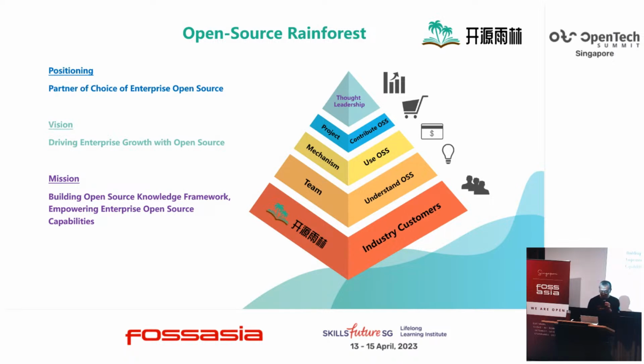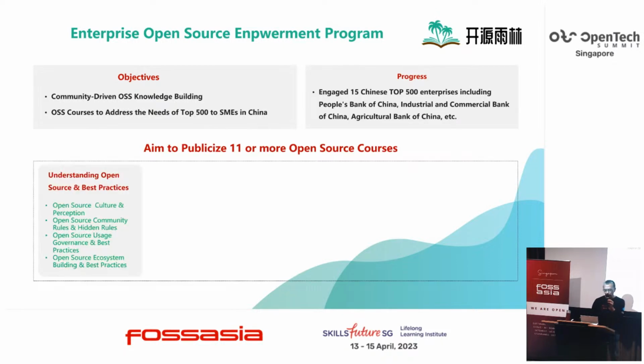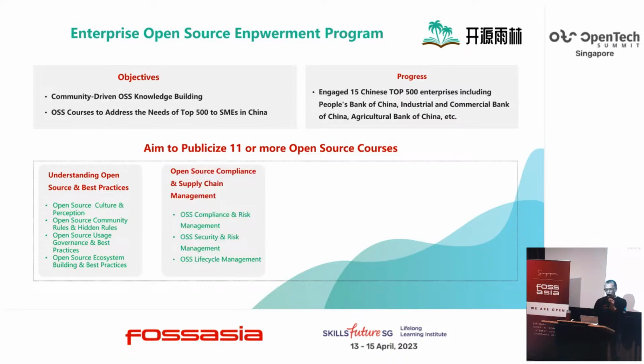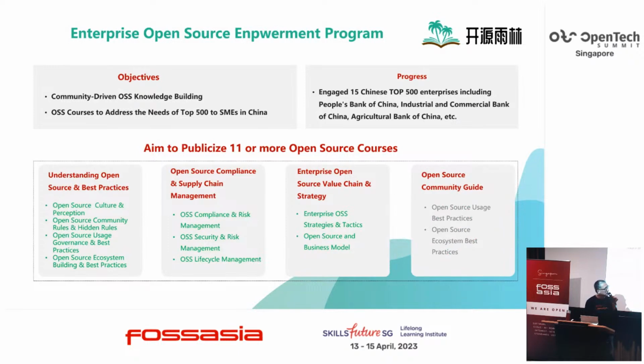So that's our approach. We work with industry customers, help them understand open source, know how to use open source and contribute to open source, then finally become a leader, a thought leader, right? So we came up with an open source empowerment program. Currently, we have rolled out 9 courses out of 11, from 4 different categories: understanding open source and its best practices, and open source compliance and supply chain management. That's the very proposition, right? That echoes what Rich said yesterday. And enterprise open source value chain and strategy, business model, and so on and so forth. There are 2 more courses under development, right?